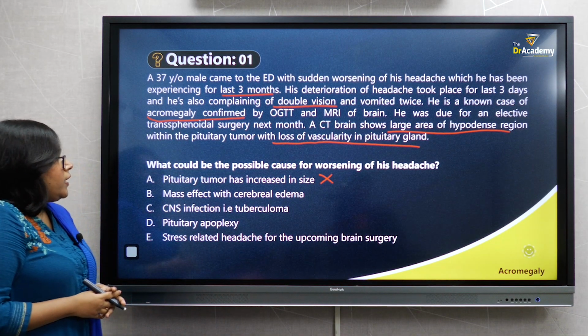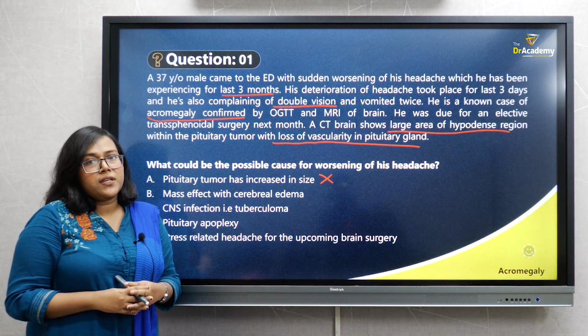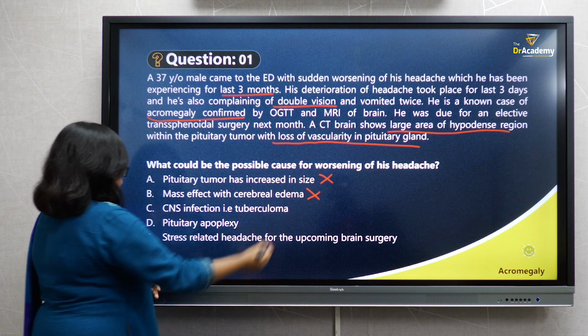Number two, in a CT scan with mass effect with cerebral edema, there has to be evidence of midline shifting. As there is no such mention of that, we can rule out option B as well.